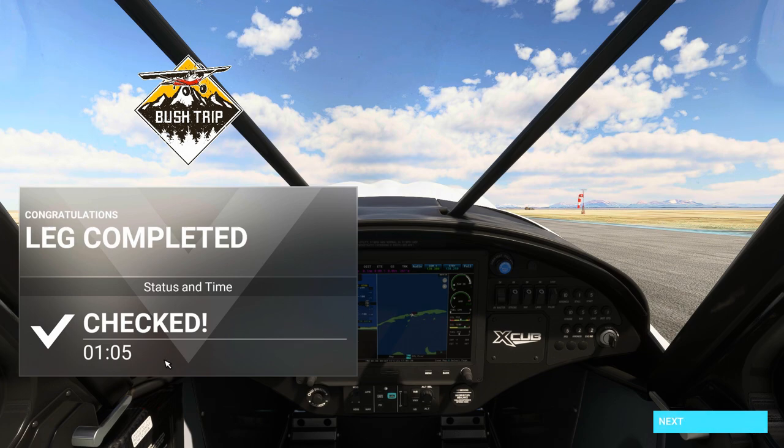Took us an hour and 5 minutes, which I knew was going to be a little bit longer trip. It was 112 nautical miles, so we had a lot of flying through the mountains and stuff like that. So I hope you enjoyed it. So that was Cold Bay to Nelson Lagoon.